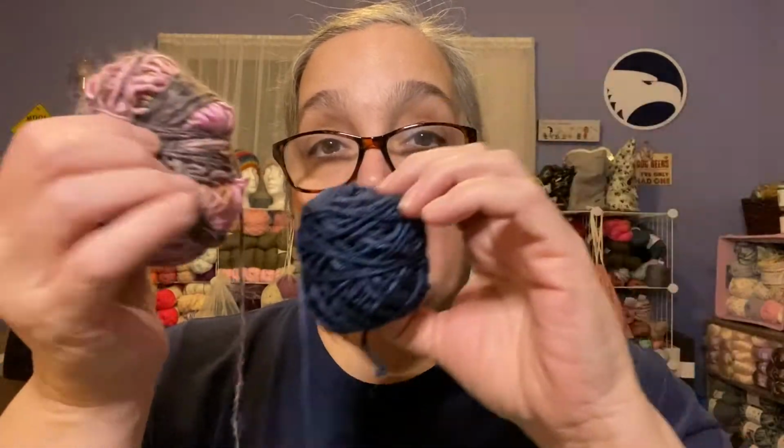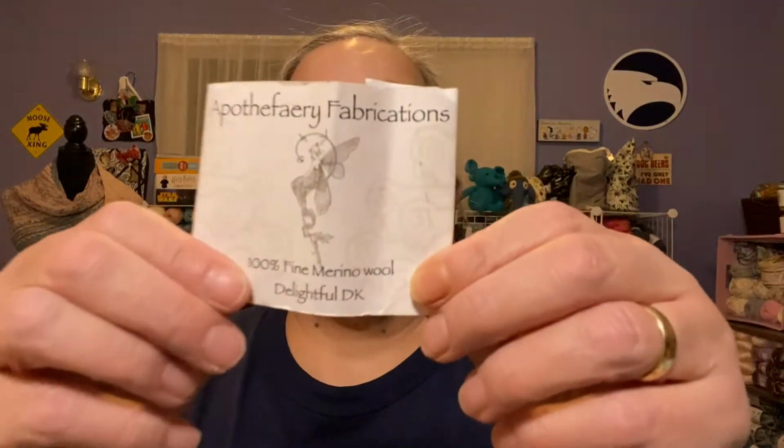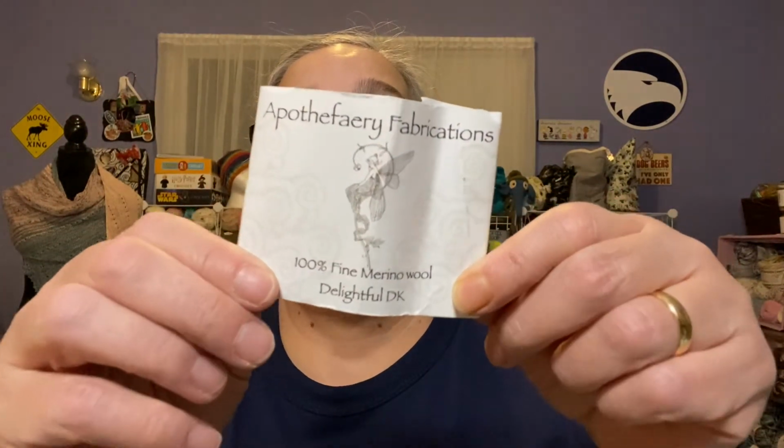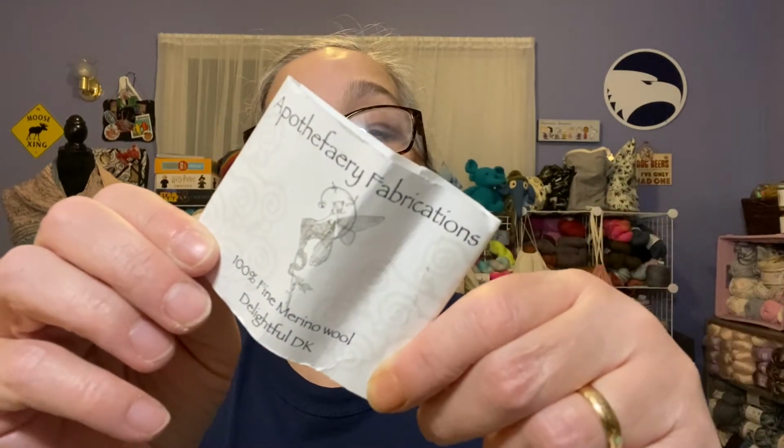So there it is. I am using my Addy Rockets. This is what I have left, but I have 2 others of these, so I should have plenty. This yarn here is Apothecary Fabrications 100% fine merino wool on the Delightful DK base. It's 115 grams, 260 yards. And there's no colorway on the label. So that's what I have left of that one.